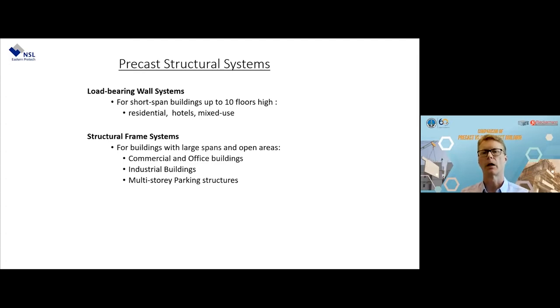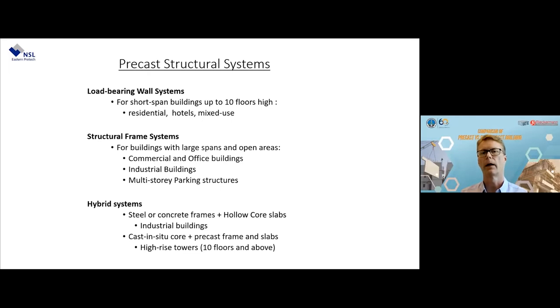Structural frame systems are typically used for commercial buildings, office buildings, industrial buildings, and car parks. Open areas with very, very few walls are where we use structural frame systems. And then hybrid systems, a combination of precast with other systems.